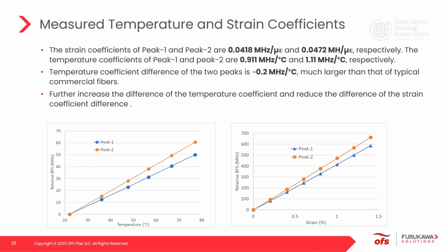Then we measured the temperature and strain coefficient. Here again, on the left is the temperature coefficient of the two peaks. The x-axis is the temperature, the y-axis is the relative Brillouin frequency shift. The temperature coefficients are about 0.911 MHz per degree and 1.1 MHz per degree. So the difference is 0.2 MHz per degree. It's much larger than before.